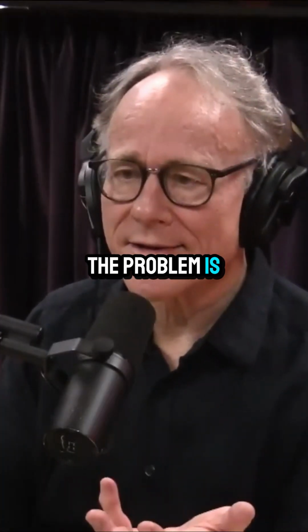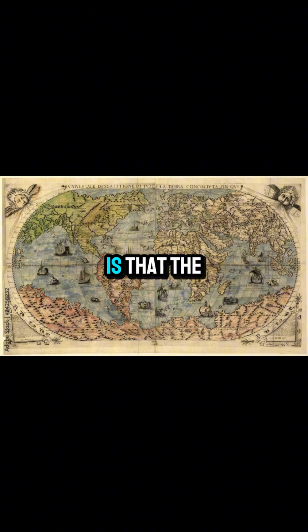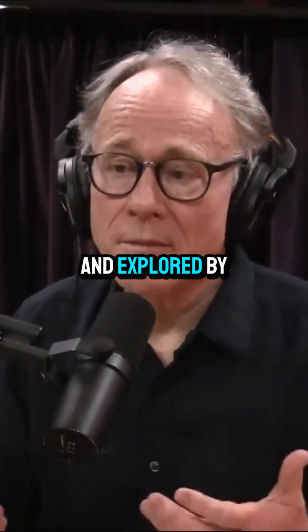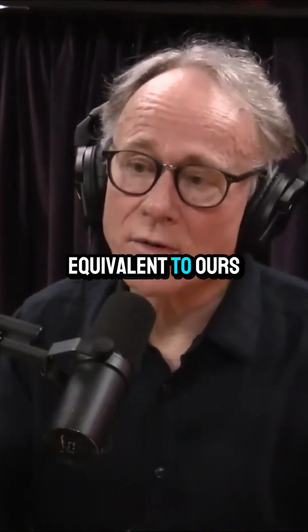The problem is that Antarctica appears repeatedly on these much older maps, and it appears in the right place. So what all of this suggests to me is that the world was mapped and explored by a global seafaring culture with a level of technology that was at least equivalent to ours at the end of the 18th century during the Ice Age.